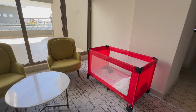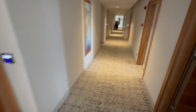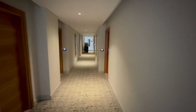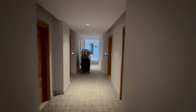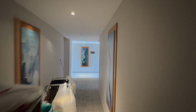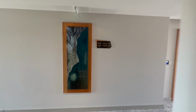Got a little separate area here. Nice seated area. As you're probably a Georgina, you do have a separate guy. You'll keep coming back and restocking your minibar, which even in the room that we're in, you don't pay anything for it. So as you can see, plenty of rooms. You don't need to bring shampoo or anything with you. They consistently restock everything. So this is the end of the corridor.